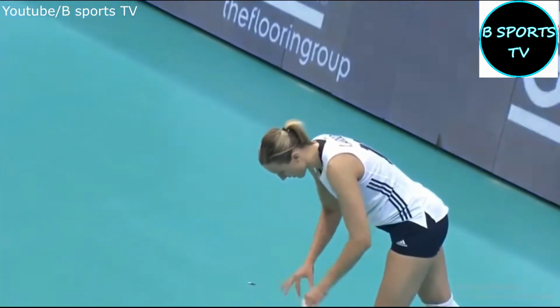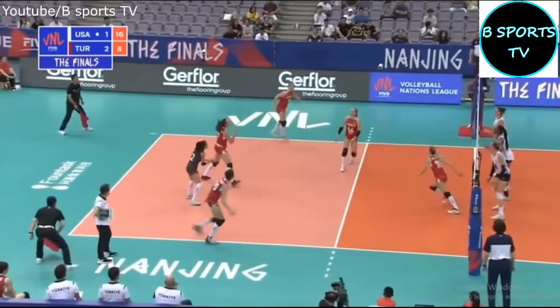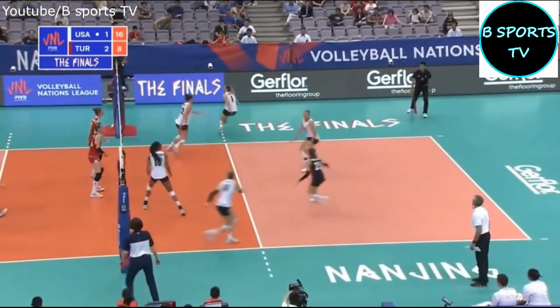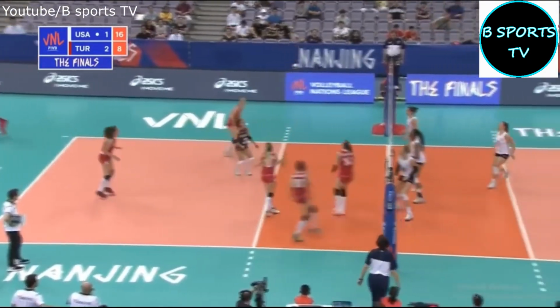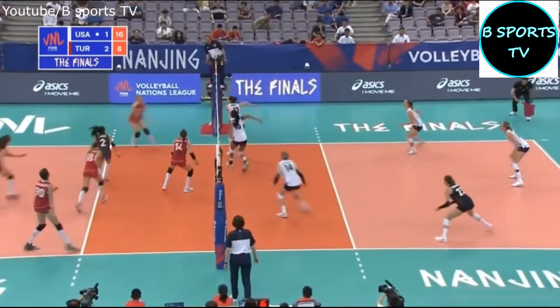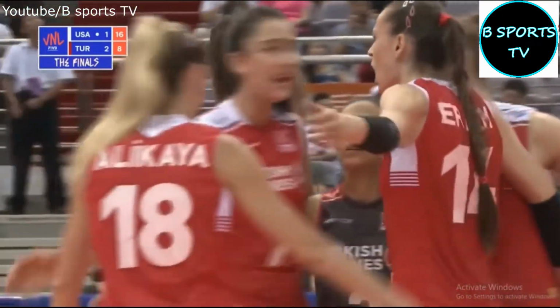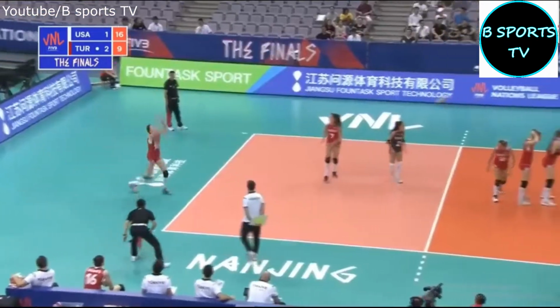Remember, Turkey came out on top of that one, 3-2, 16-14 in the fifth. So this game is not over and done with. Good strong swing from Ismailou. Karakurt with the serve.